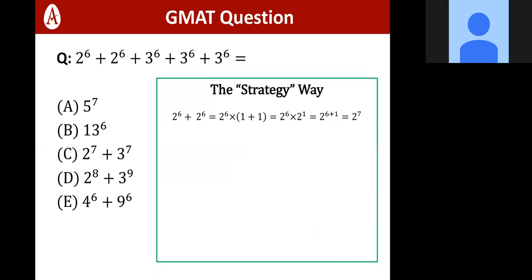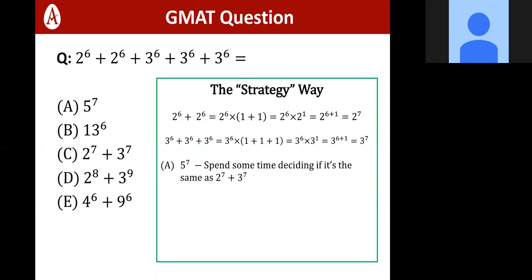Well, then you can learn some strategies. One of the strategies is you could look at these numbers and factor out something in common. For example, 2 to the power of 6 is in common. And then in brackets, you can have 1 plus 1. That will lead you to 2 to the power of 7. And now you can actually apply the rules. You can do the same with 3 to the 6. And then you realize it has to be 2 to the 7 plus 3 to the 7.